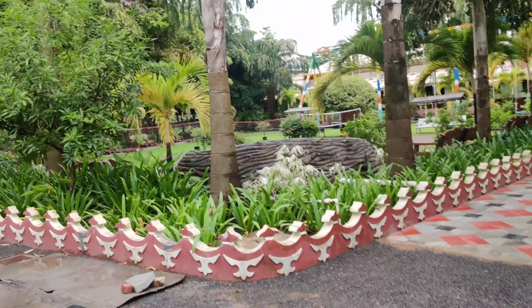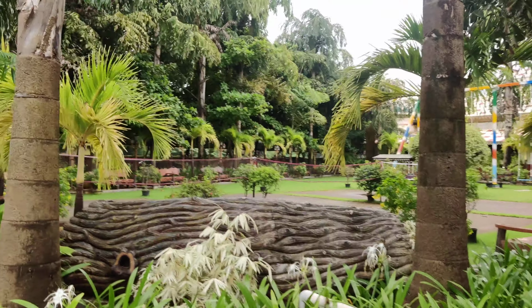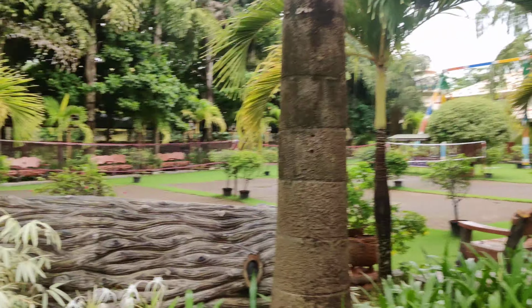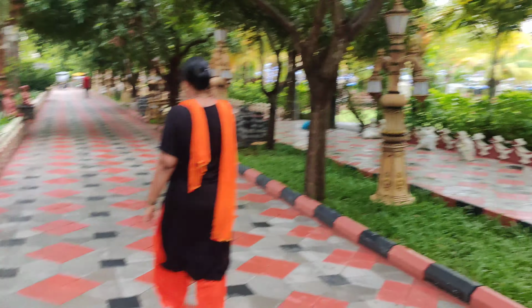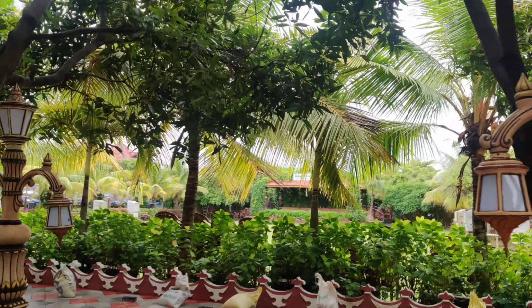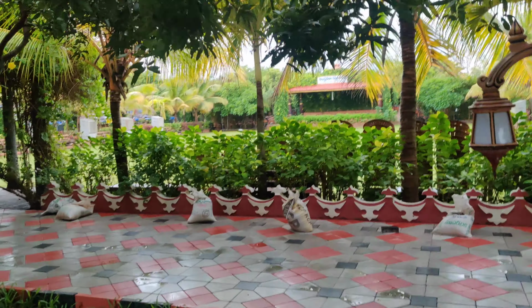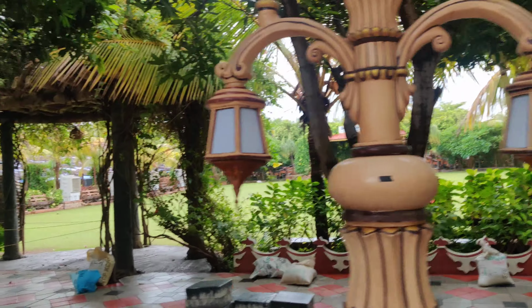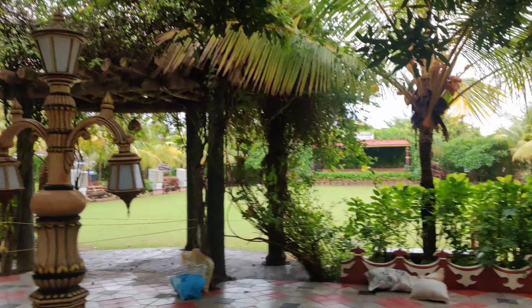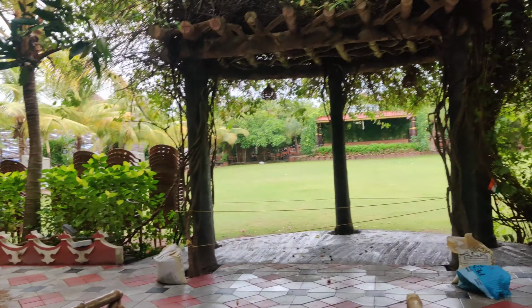And this is the female play area where shuttle will be played, and we have the swings and the sit out area. And here we go with the Chandrakala Sabha Vedika, where speech programs will be conducted in the open top whenever there is no rain.